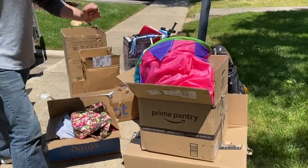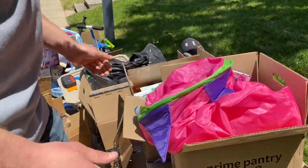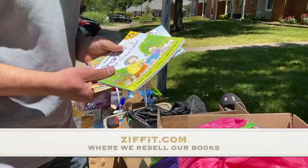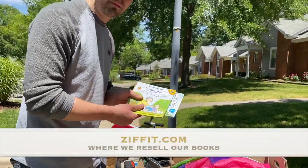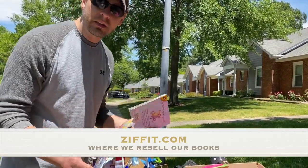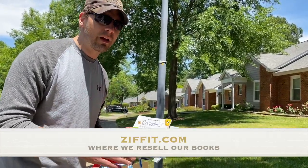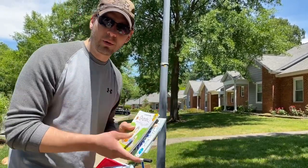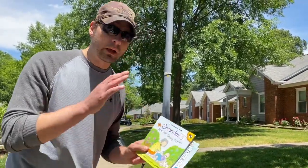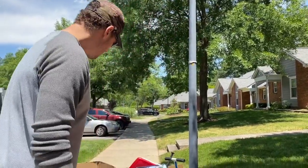Right here, we've got a lot of kids stuff that we will put in lots and sell on eBay. There's quite a few books in here as well. As you know, we love Ziffit.com for all of our books, so we will scan all of these in and see if they take them. If not, we've got a few different neighborhoods that have the little birdhouse things on corners where you can give a book, take a book. We like donating to those. We definitely encourage reading for kids.